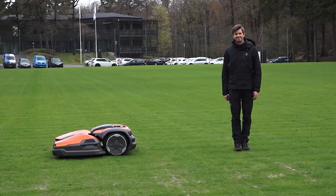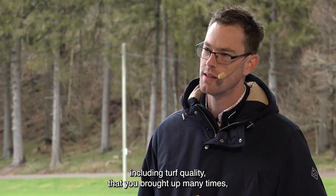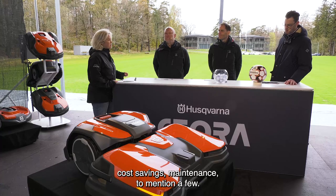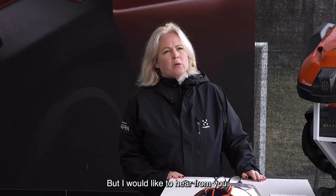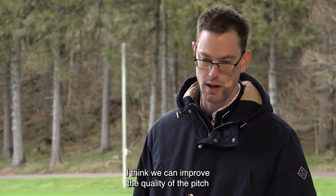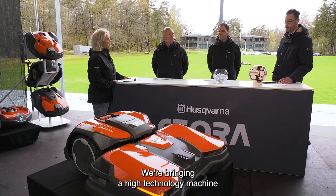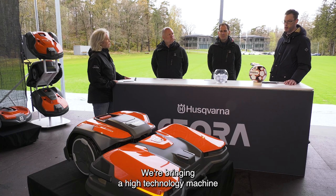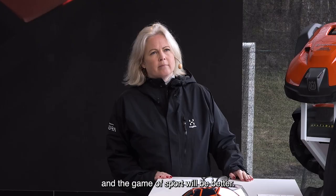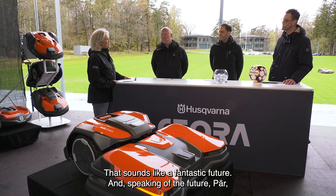Of course. So, Simon, we have talked a lot about the benefits of Husqvarna CEORA, including turf quality that you brought up many times, cost savings, maintenance, to mention a few. But I would like to hear from you, what do you see as the biggest benefit of this machine? I think we can improve the quality of the pitches and the facilities in all of the sport area, actually, when bringing a high-tech machine open for all of the market, which means that the quality will improve and the game of sports will be better. Let's hope so. That sounds like a fantastic future.